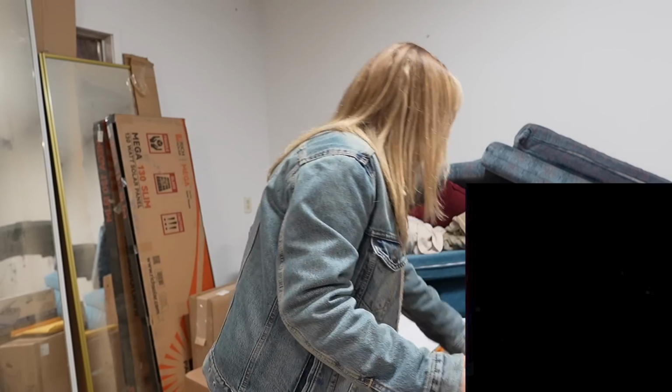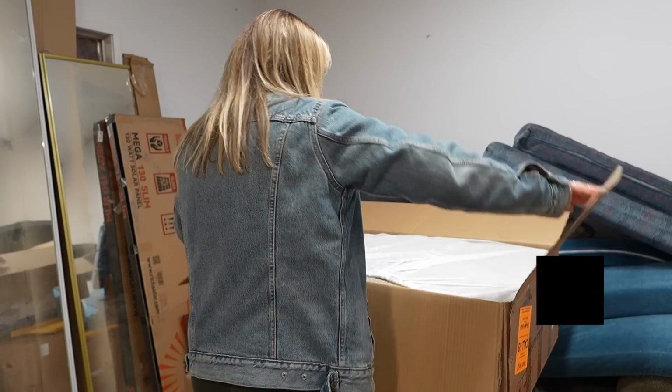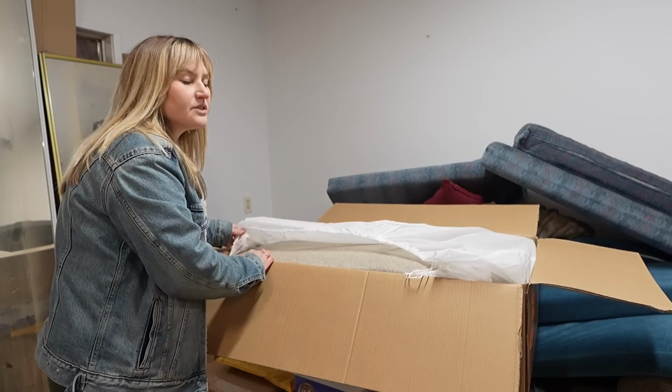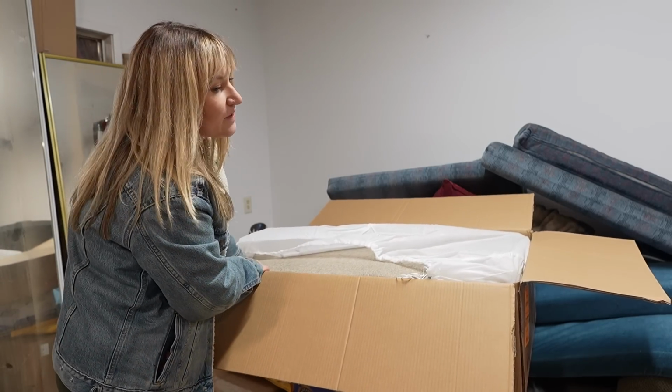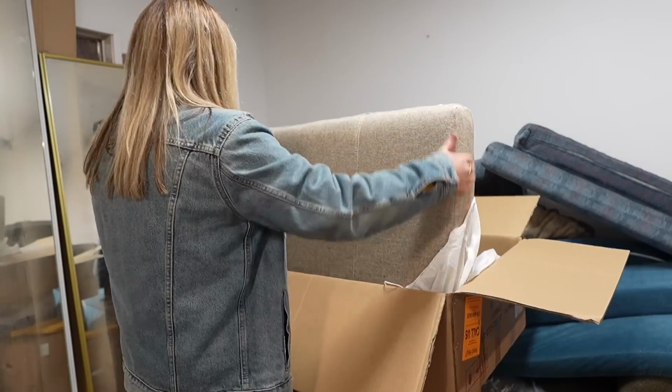I'm very excited to see what these cushions look like. So these are the exact fit for the dinette that was already in there. So everything's gonna still be the same.